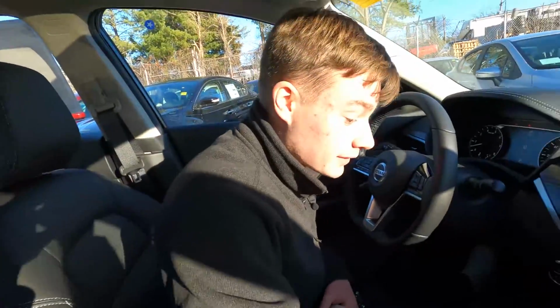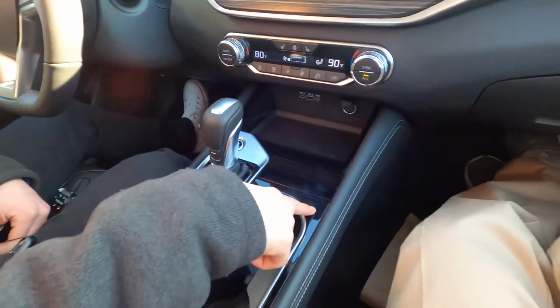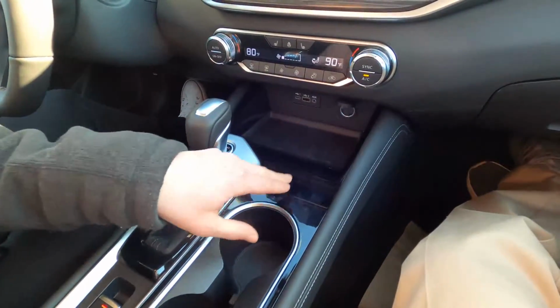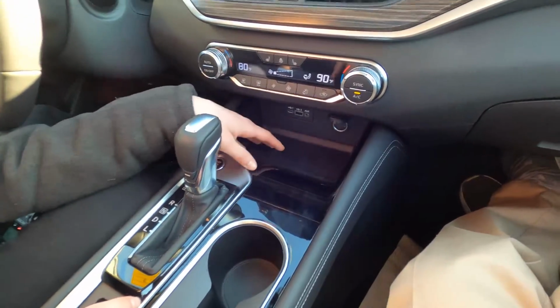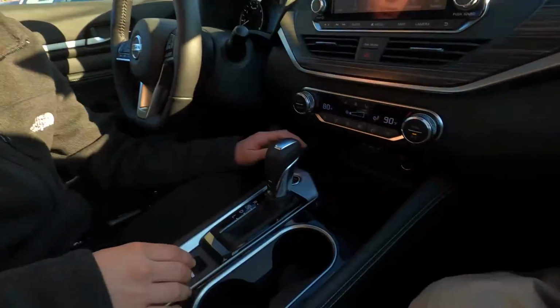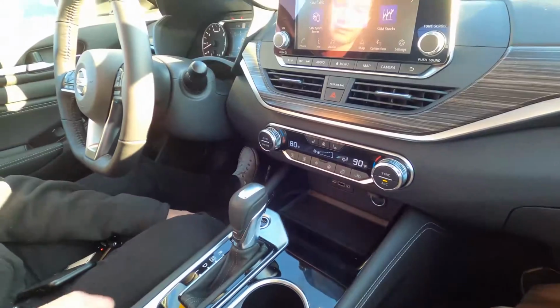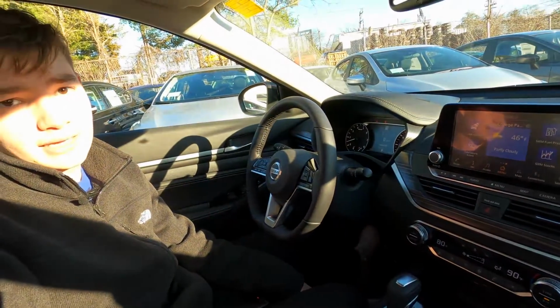Another thing, this storage space here is so small, and they have all this empty space near the cup holder. Why could they not dig this out more and make it an L-shaped storage space for more storage? Instead, they just have this tiny one here and then this piano black that's just gonna get dirty and not look nice. I don't really understand why they did that.